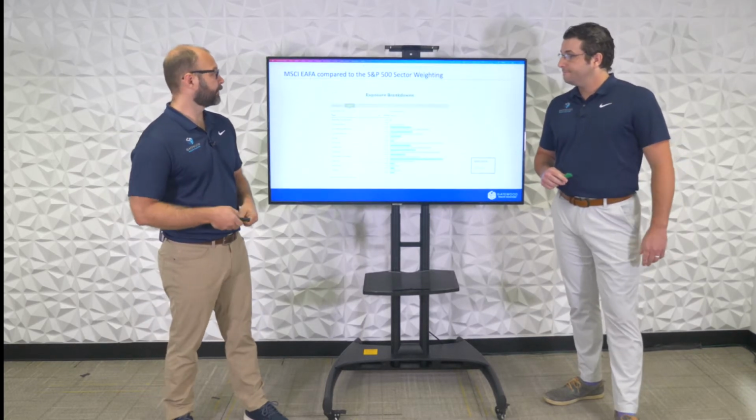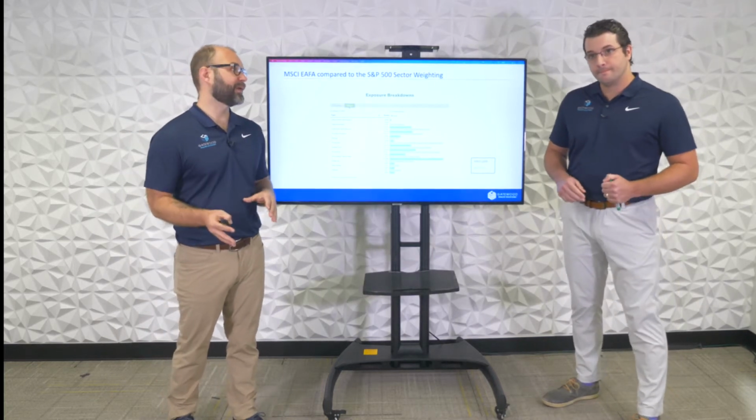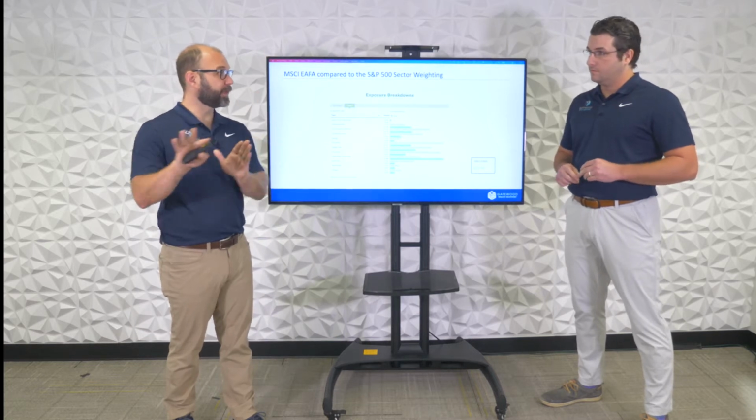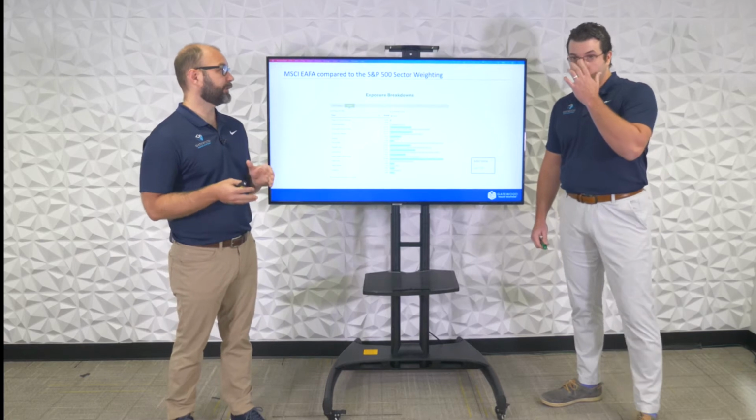Right. So then let's look at, so we talked about some U.S. domestic where we moved from small cap up to large cap with an emphasis on large cap growth, but we also have an underweighting to international.